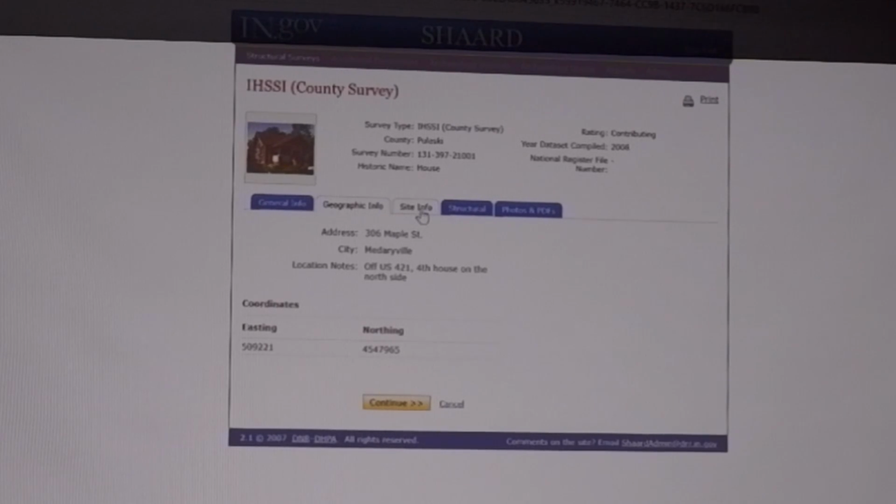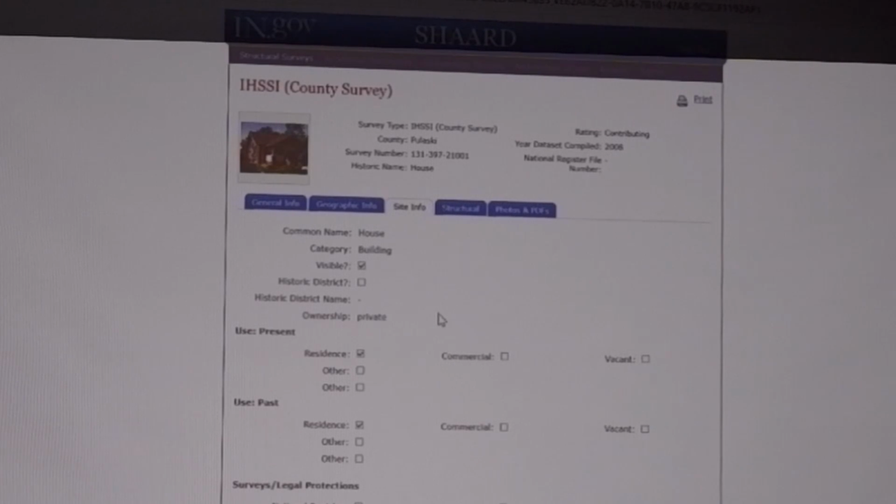And then we get some site information. And again, you need to go through this and kind of see the different things that are for each house, whether it's common names. So like you might see a building that on the first page says it's a commercial building, and then here it might say Tucker Realty, because that's what everyone calls it. It's a building, it's not in a historic district, which we'll talk about in a bit. It's ownership, it's past use and present use. If we know that there's any kind of legal protection about it, there's just some information about that.